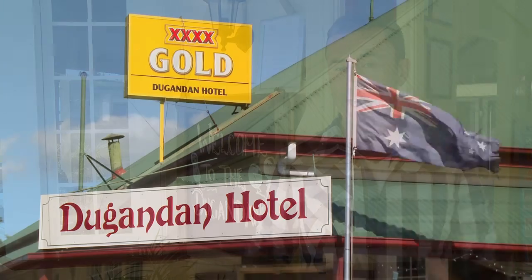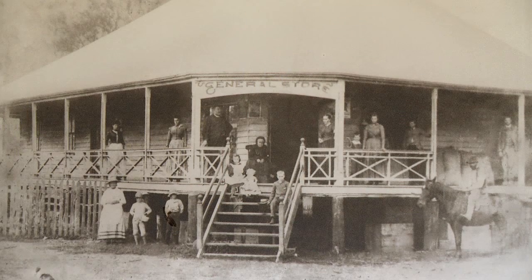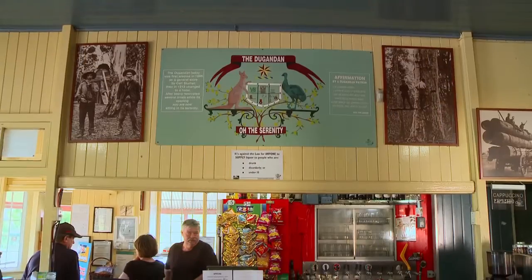Now, all of the pubs on this tour do have one thing in common, and that is the amazing hospitality. But in their own way, they're all completely unique. Some of them are new, some of them are old, like the Dugandan Hotel, which has just celebrated its 100th birthday, and it is absolutely packed to the rafters with historic memorabilia to explore. I've got to tell you, it is fascinating.